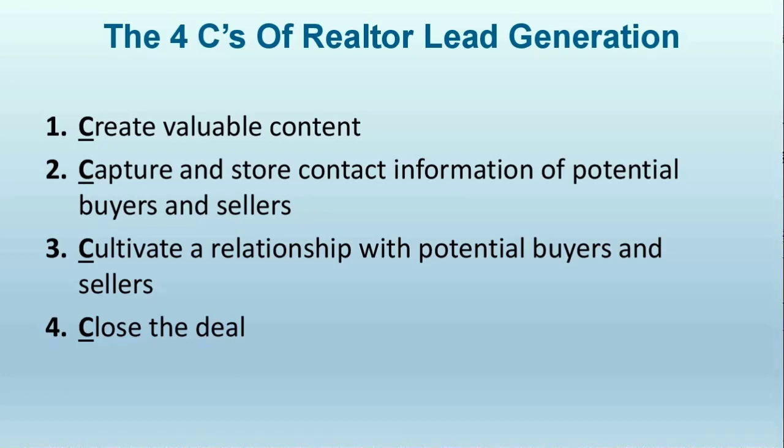The first C, create valuable content. The reason I said that you need to become a local market expert, okay, in your farm area, right, is because you need to be able to create valuable content. You need to be able to create information that you can give to people that's going to help them in the buying and selling process, or just information that they want to know about. For example, they want to know about home sales. They want to know about listings in the area. They want to know about what's there to do in the area, entertainment wise. They want to know about the schools in the area. Are there A schools, B schools, etc. Now, they want to know about things like the crime in the area. Okay.